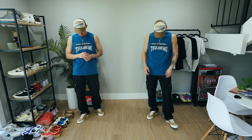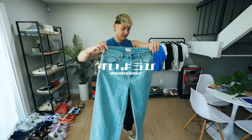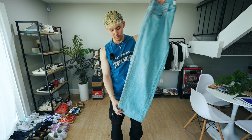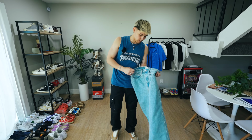So starting out Wednesday with a pair of blue baggy denim. This is from a company called Elwood. Even after getting hemmed, they just drag on the floor so much. And sometimes it's cool, but sometimes it honestly just gets a little bit annoying. Put a really sick outfit together with this pair though.